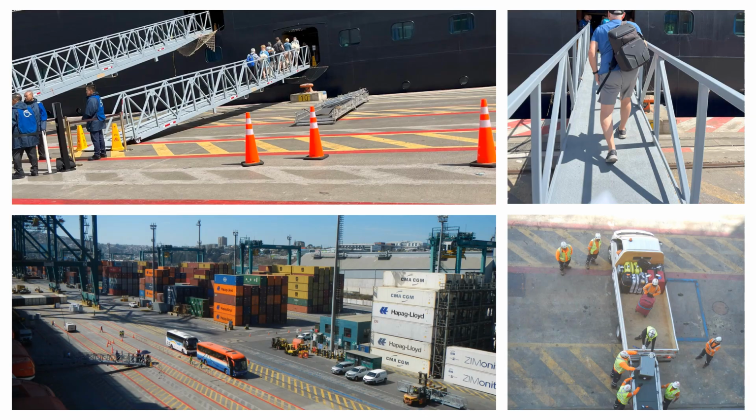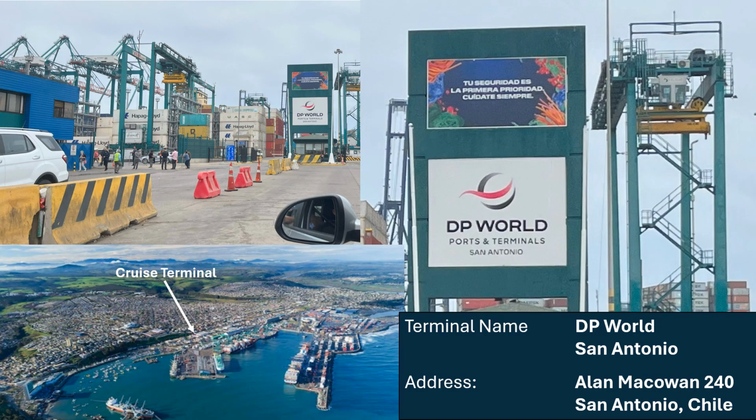You're now on vacation. Would I cruise from San Antonio, Chile again? Yes, now that we know how to get to that hard-to-find cruise terminal. The check-in process is also easy and efficient, but since it's an industrial port, you are bused to the cruise ship.